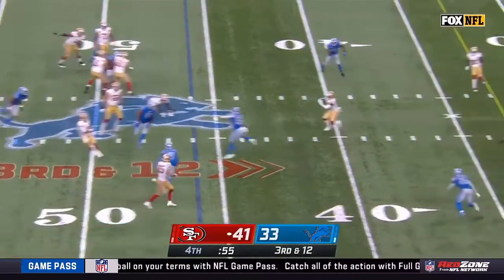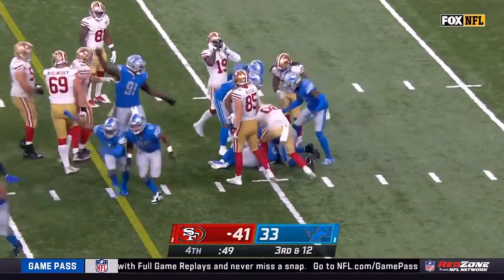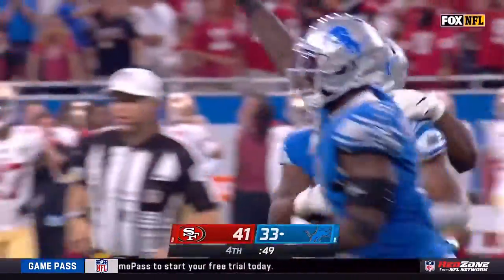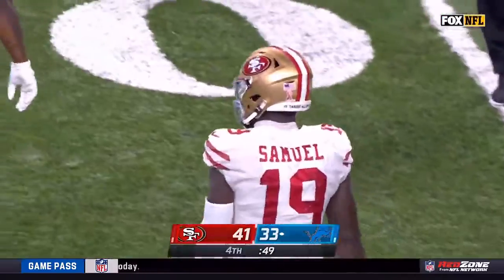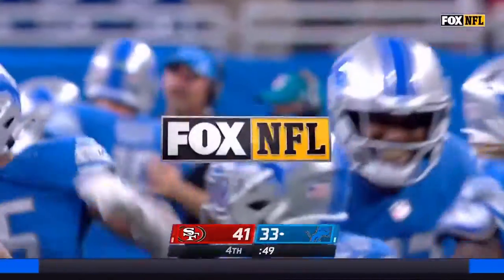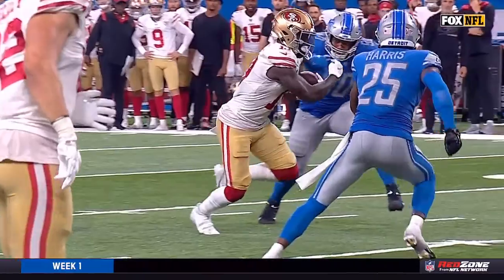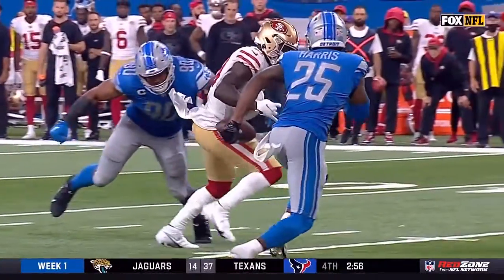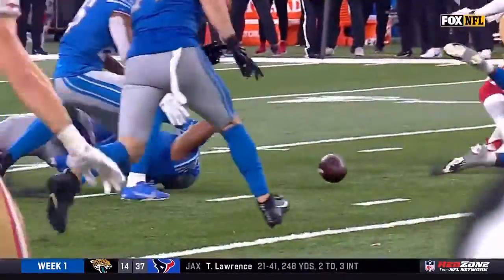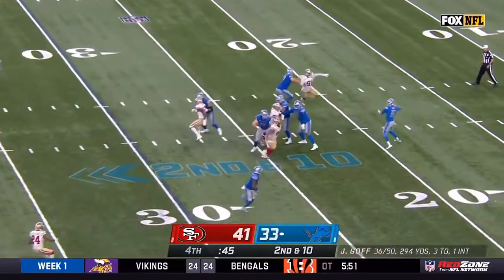Garoppolo off play action. Will throw it short. Catch by Samuel. And he lost the football. He lost the ball. And the Lions have it at the 30-yard line. Jeff, that thing was in the back. Great job on the play action. You could tell Jimmy Garoppolo was second guessing his throw. He makes a great throw, finding Samuel over the middle. And look at that punch. Trey Flowers with the punch out. And wow. The recovery by a lead the Lions to an improbable comeback.